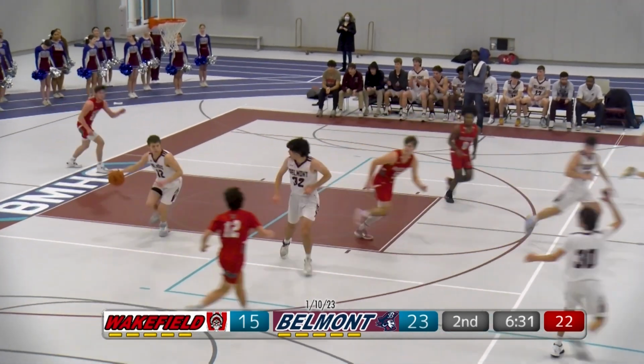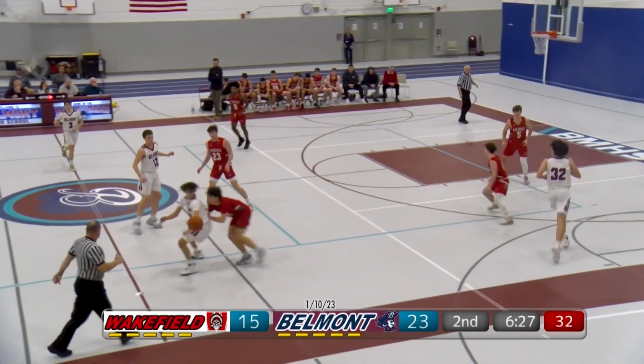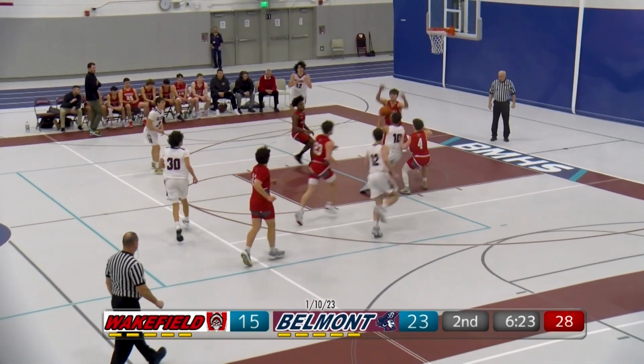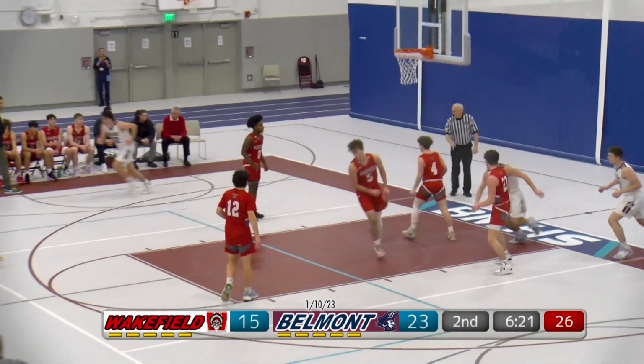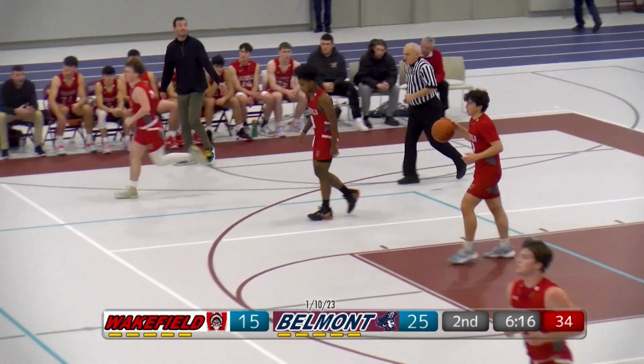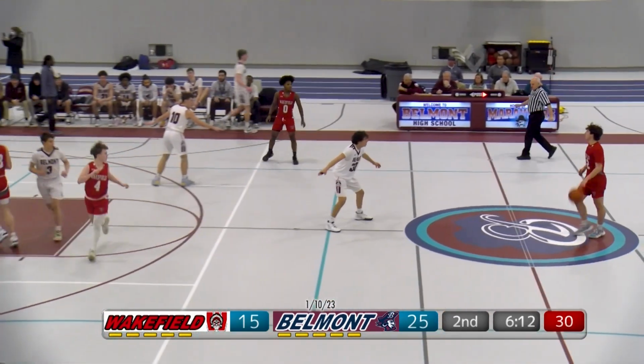That's some great defense by Belmont, stopping number 23, Mike Wilkinson. And now they're driving the other way. Oh, and that's a great switch over by number 10, Colin Galloway, to break both of those Wakefield defenders.